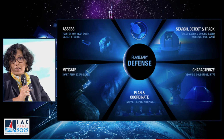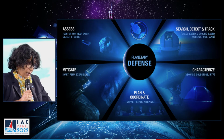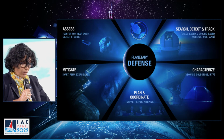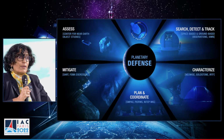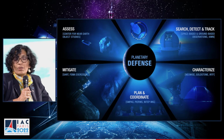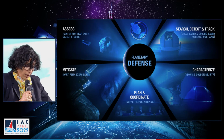Second is the characterization, which is often underestimated. There are several projects supported by the Planetary Defense Coordination Office to better understand the nature of these asteroids and comets. We need to understand their size and composition. If an asteroid is made of, for example, loose gravel, the approaches to disrupt it may be different than if it were metal or some other kind of rock, right?